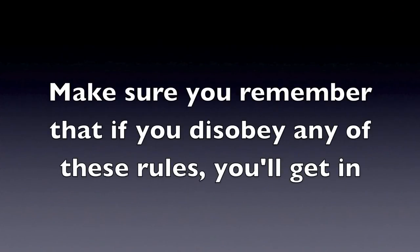Make sure you remember that if you disobey any of these rules, you'll get in big trouble!